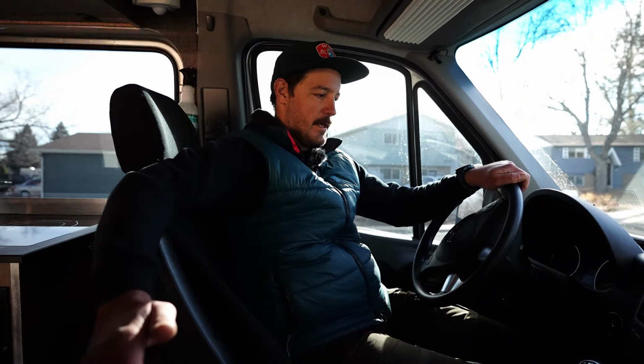So since we lost the truck, we were looking for something rad that could get us all around the country for races with the dog. And this is what we landed on. This is a 2017 Sprinter Mercedes 3500. We got the 3.0 liter V6 turbo diesel.